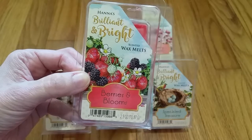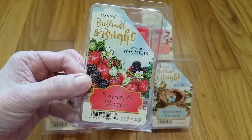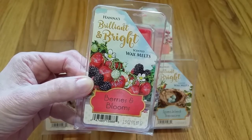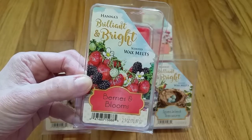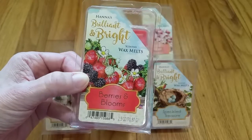So this is what I call a triple threat scent, which is kind of a rarity because there's not too many of those. And the triple threat means it smells fantastic. It has a bold throw, 5 out of 5. The scent takes over the entire house. And it lasts for a really long time. So the scent, the throw, and the duration are phenomenal on this scent.